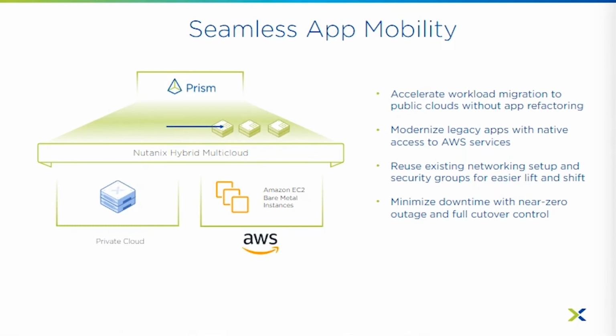So a little bit about app mobility. You can accelerate workload migration without refactoring, as I mentioned. You can also modernize legacy apps with native access to AWS resources. So once you migrate them up, as I mentioned, you can plug into the existing AWS services without needing to run those in parallel with your cloud deployment in a different AZ or something of that nature. You can reuse your existing networking setup and your security groups, and then minimize downtime with near zero outage and full cutover control for when you're doing this migration up to the cloud.